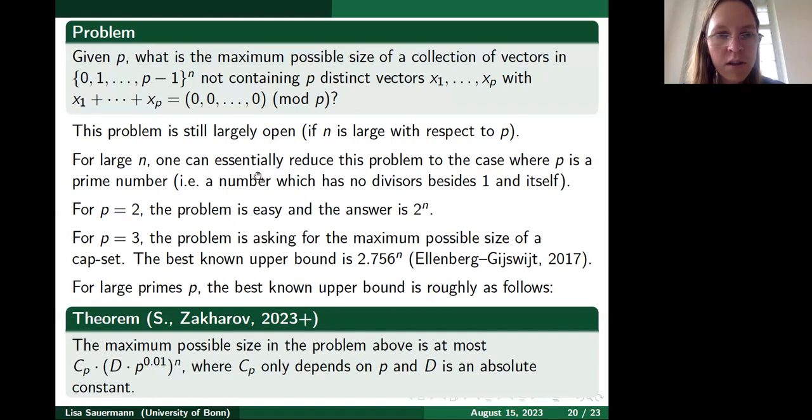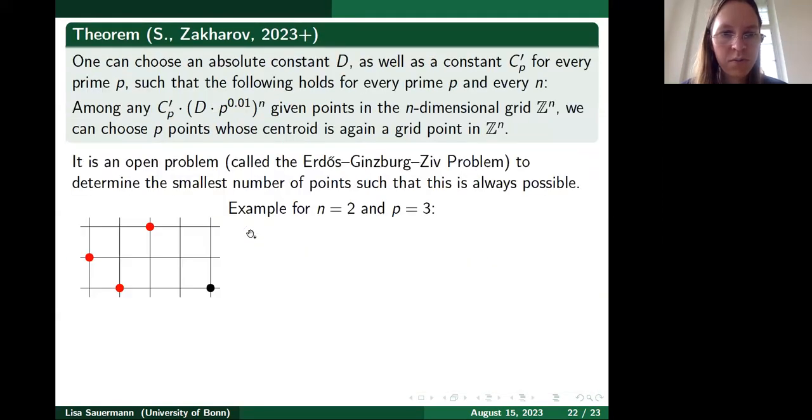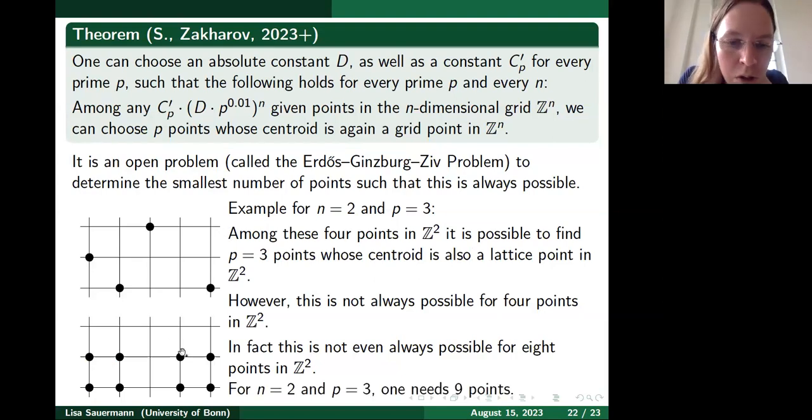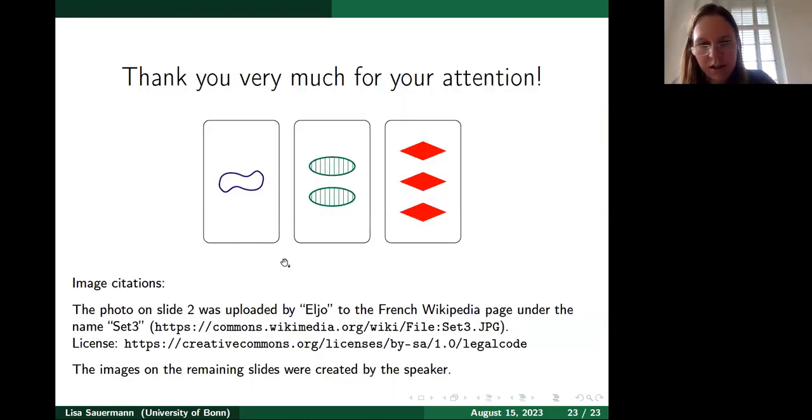So let's maybe go to that version of the problem, this geometric problem. For n equals 1, it has been resolved by Erdős, Ginzburg, and Ziv in the 1970s, something like 50 years ago. You can also do that with the combinatorial Nullstellensatz. And for n equals 2 and any prime p, the problem was resolved in something like 2007. The answer is 4p minus 3, the maximum number of points without these three p points with the centroid being again a lattice point in Z squared.